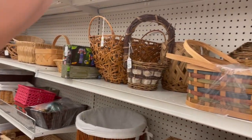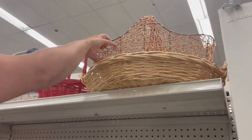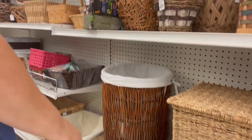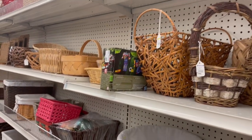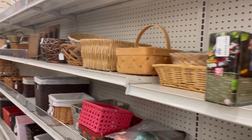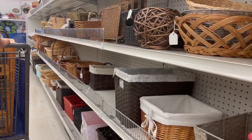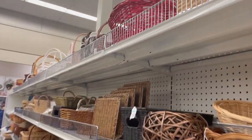Okay, so here's the basket aisle. How about 30 baskets at home, but what's one more, right? I'm not seeing anything that's standing out to me.